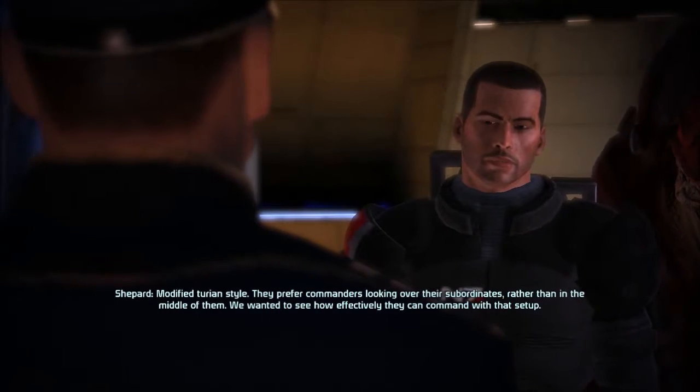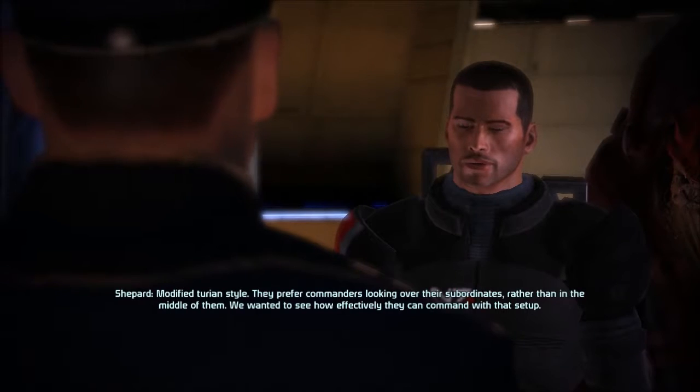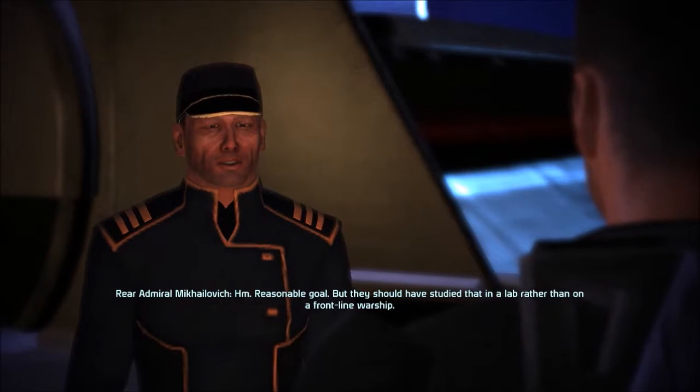Modified Turian style. They prefer commanders looking over their subordinates rather than in the middle of them. We wanted to see how effectively they can command with that setup. Reasonable goal, but they should have studied that in a lab rather than on a frontline warship. Oh, stop being a prick.